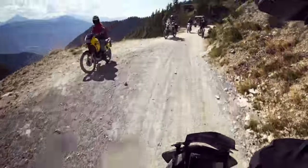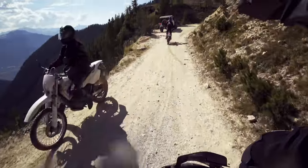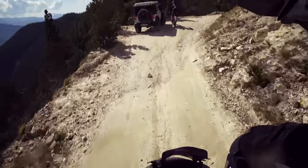Where's all that water coming from? Damn! It's raining in here. Oh, this is a stupid ass car. We waited a little bit. Oh yes, he's gonna let us pass. Wow. Ah, sunlight.